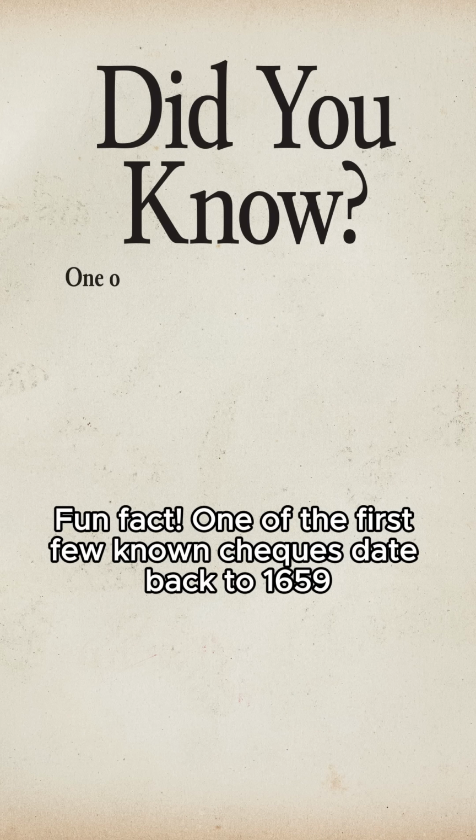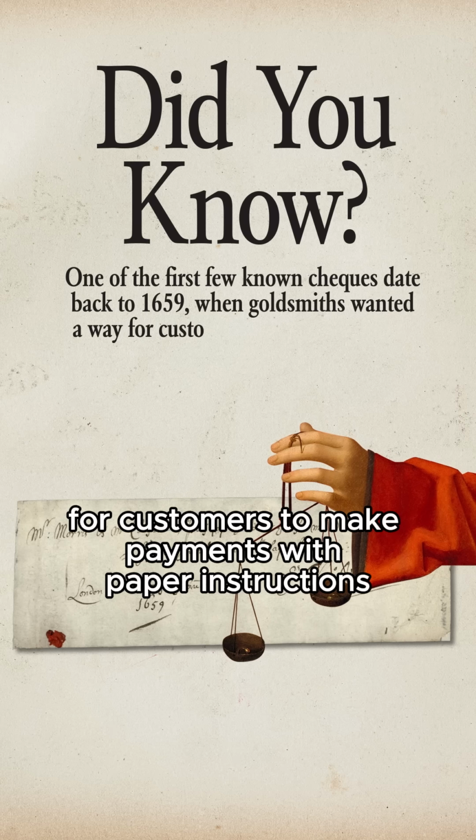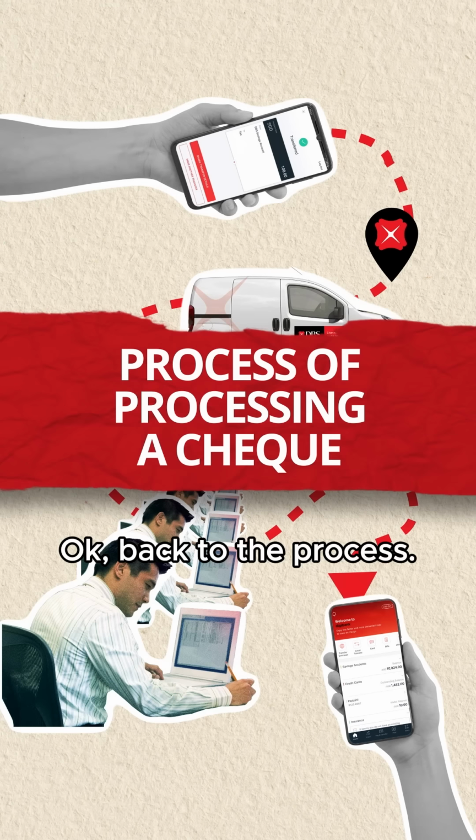Fun fact, one of the first few known cheques date back to 1659 when goldsmiths wanted a way for customers to make payments with paper instructions instead of having to lug their gold and silver around. Okay, back to the process.